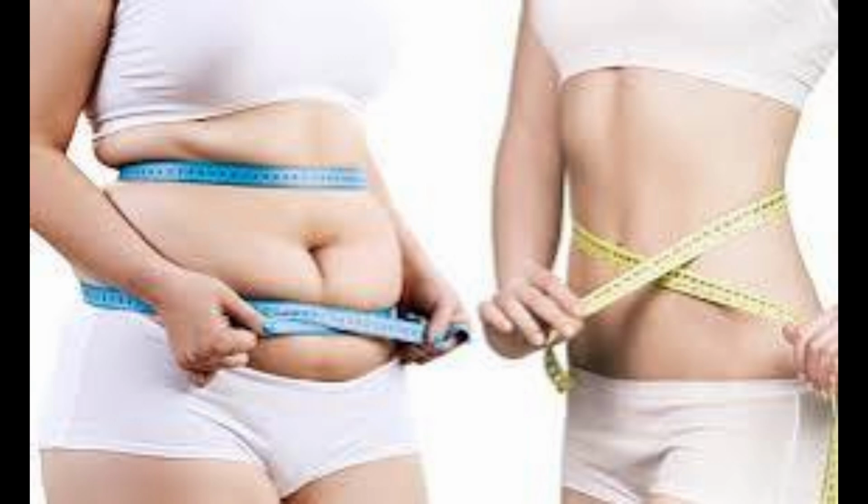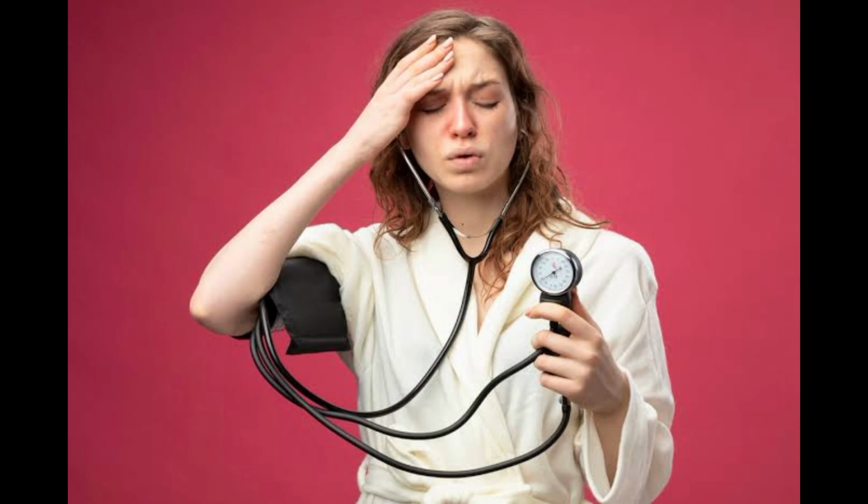Lose weight. Even a 5 to 10% weight loss reduces blood pressure. Limit alcohol: women, 1 drink per day; men, 2 drinks per day. Quit smoking. Smoking damages arteries and raises BP. Stress management: breathing exercises, meditation or counseling. Avoid excess caffeine. These changes are safe, natural, and effective, but sometimes they're not enough on their own.